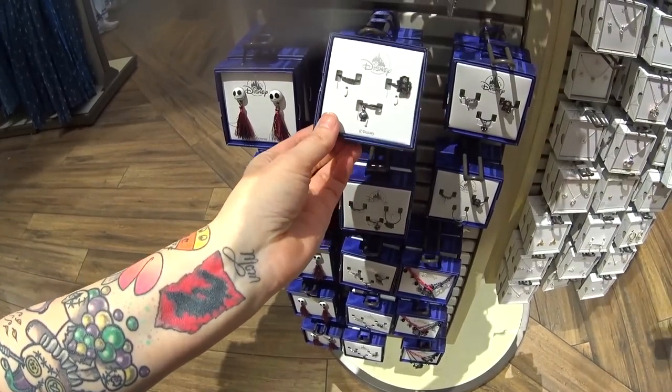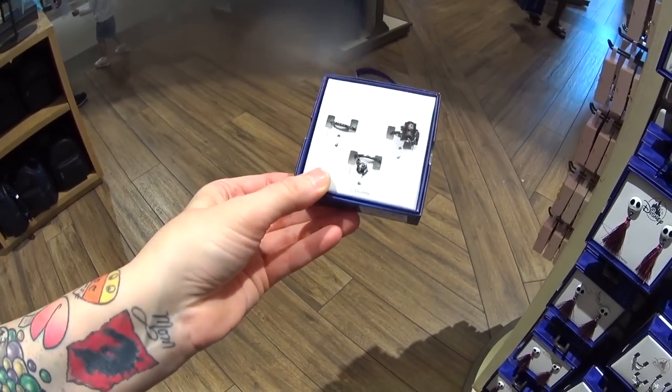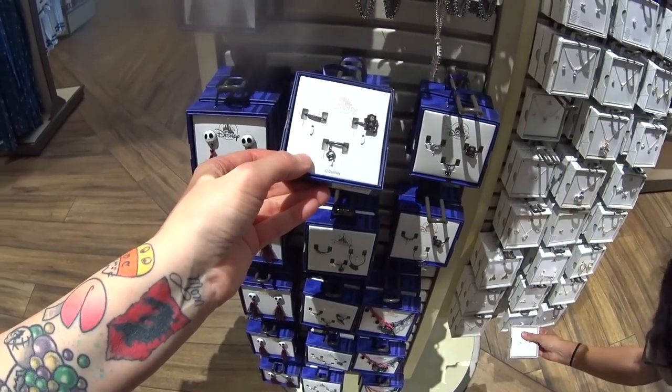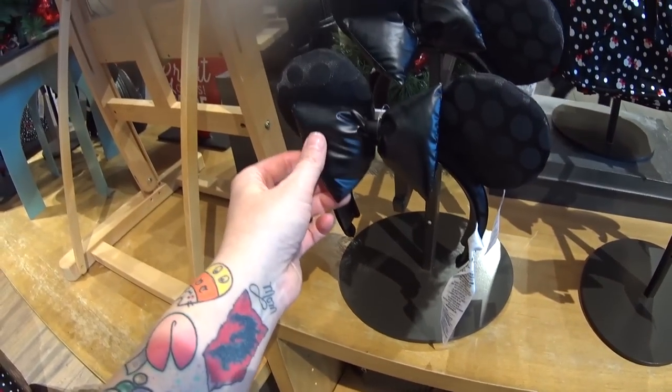What in the world? It's a ring set. And that ring has a dangle charm. And they're all in the colors of Nightmare Before Christmas. $24.99 for the three rings, and I'm assuming they're adjustable. These are one of the newest pairs of ears. They're so cute. They're polka dots, and they have this shiny bow.